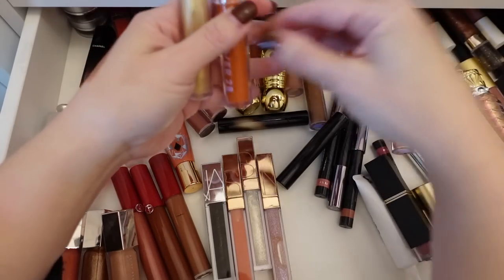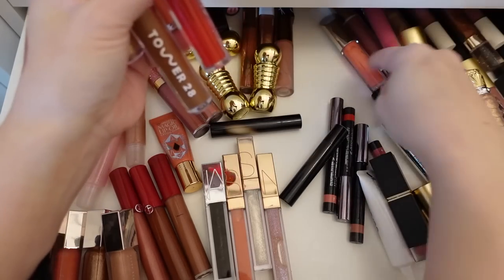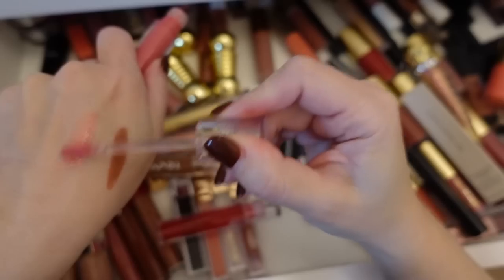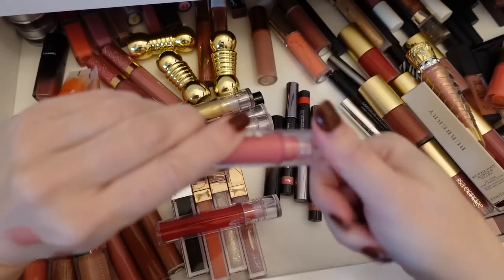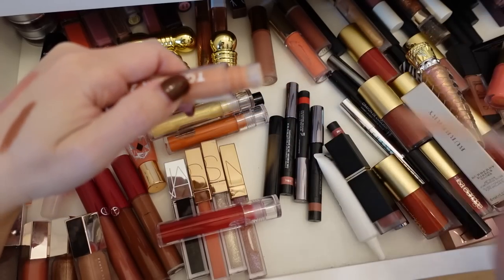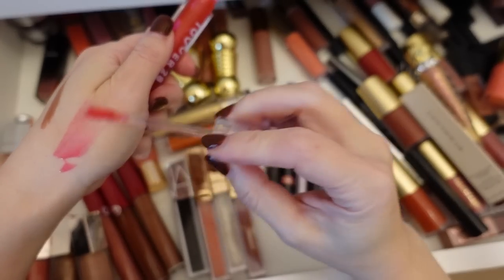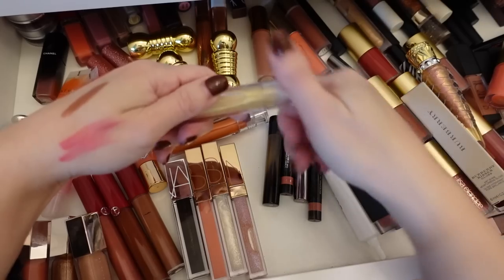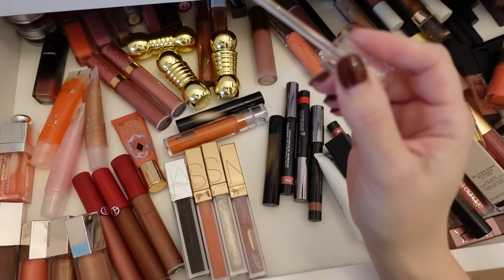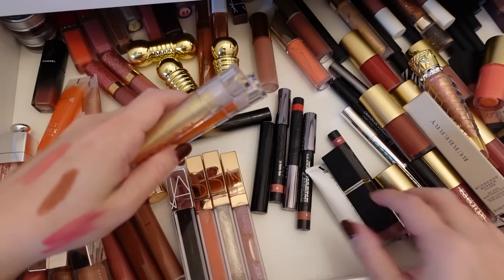Ah, my Tower 28 lip glosses. Now, I love all of these. However, I noticed that a few that I had have gone off. So I am going to test all of these. Yeah, this one has gone off. This one has gone off. This one has gone off. That's gone off. These two are okay. All the other ones have gone off.